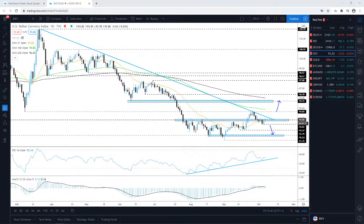Of course, keep your eyes on the FOMC meeting minutes, which are coming out later today, and of course with the statement. So that might give the US dollar a bit of movement. So of course, let's not over speculate on all this. Let's see when the news comes out, and let's see what the reaction will be.